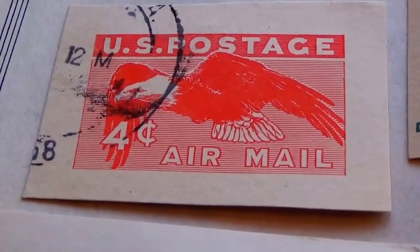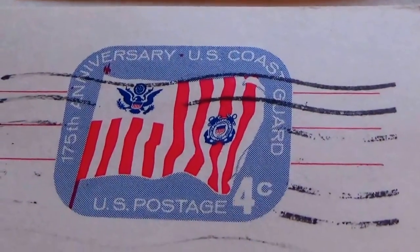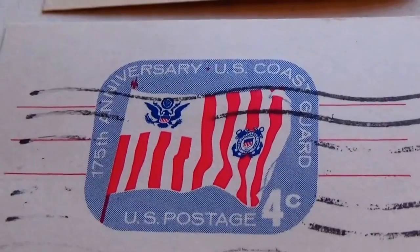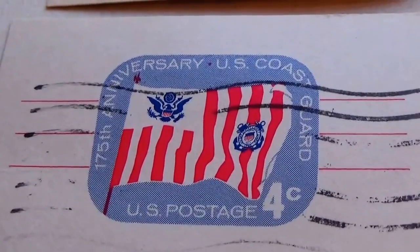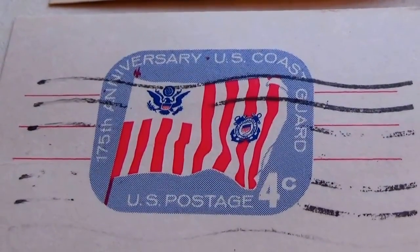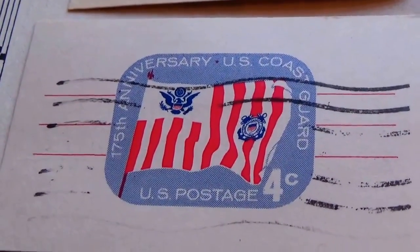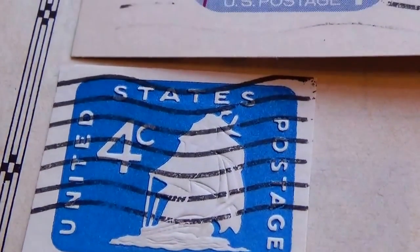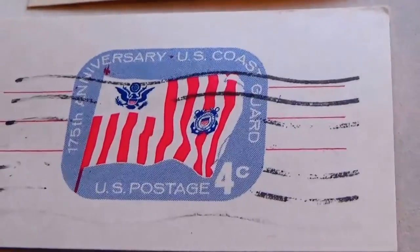Okay, and we have a 4-cent airmail. The Eagle. And look at this one. The 175th anniversary of the U.S. Coast Guard. That was a nice one. Different way for the flag to go. But it sure was a nice one. And that was on postcards. And then, of course, we have a 4-cent ship. Alright, I think this is the most interesting one out of them all.